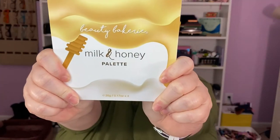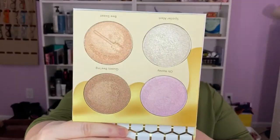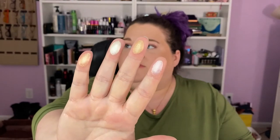Okay. This one Mr. Mugwump got for me. This is the Beauty Bakery Milk and Honey Palette. Look at her. Yes. Look at her. So we'll swatch all four. A couple of these are more like blush toppers for me because they are very much. Look at those. Now those are, all right?